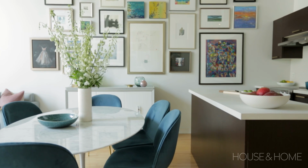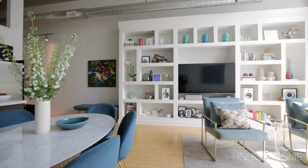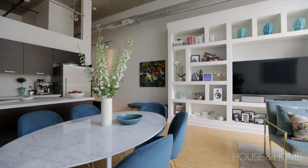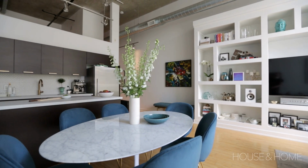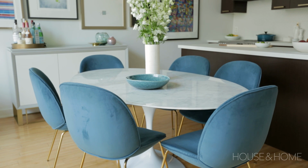I have always wanted a tulip table. To me, it's a classic. I have always loved an oval table, especially in a small space. It's really easy to squish another chair around. I didn't want the table to define the area. I really wanted room to walk around, and it's a classic. Like no matter what chair you put with it, no matter if it's 10 years from now or 20 years from now, this table will still be a classic table.